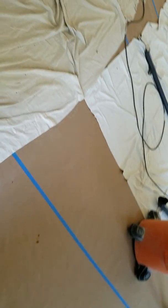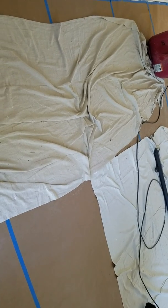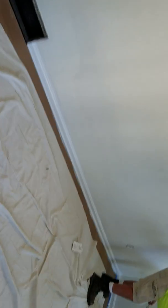This is Devaney. I'm at 1539 Holmden. It is August 30th. And we got primer on the walls. And the ceiling's been done. We've got trim going on.